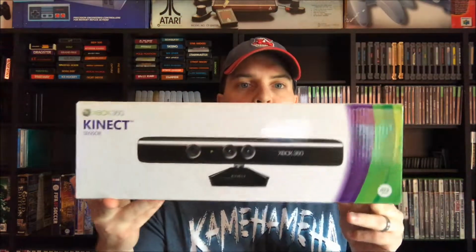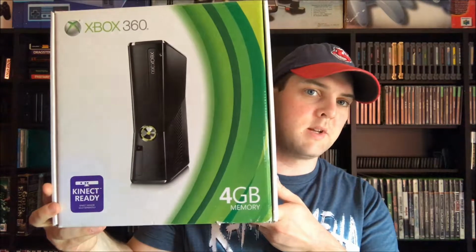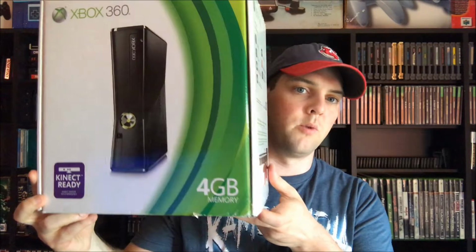And the other good thing about that pickup was it came with the boxes. So I now have a Kinect box. I kept the Kinect too. It's over there. I just didn't want to get it out for the video. It's already hooked up and stuff. And this box. The 360 I own is a 250 gig, so I didn't own a box for the 4 gigabyte, so I just decided to keep it. And they're in excellent condition. They look like they just came out of the store.